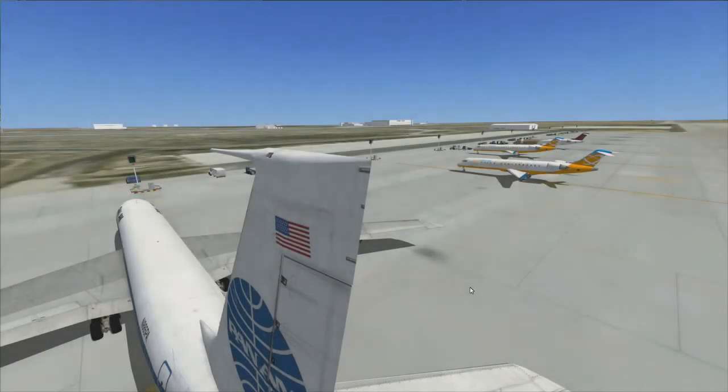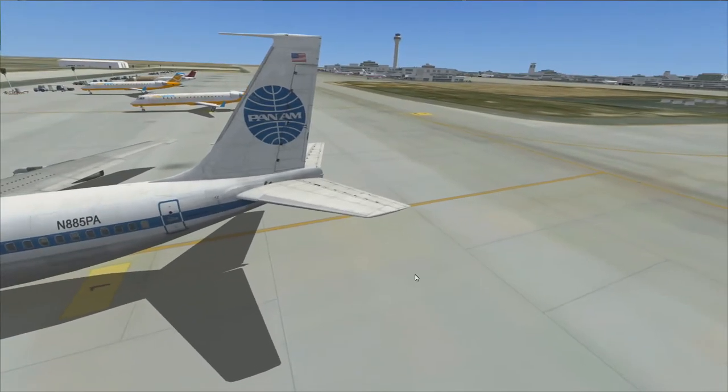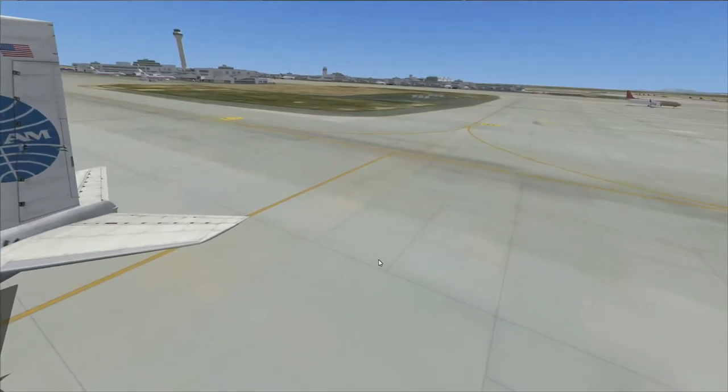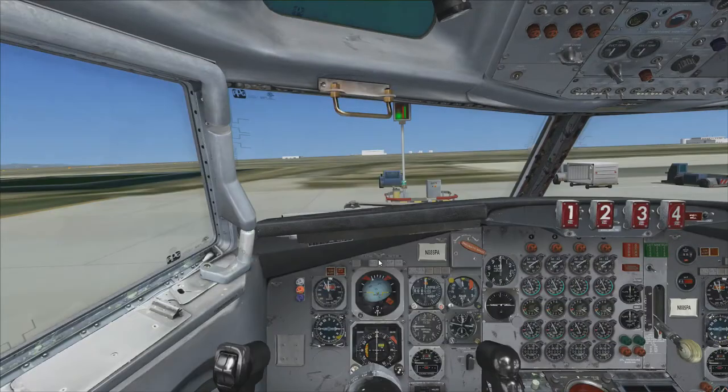All right, everybody, here we are. Just kind of looking around. Not too much going on in this area. Alright, moving inside.